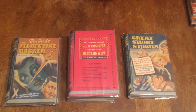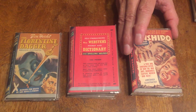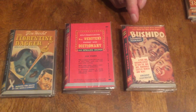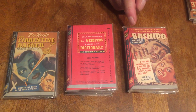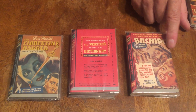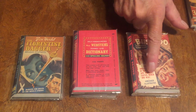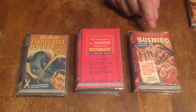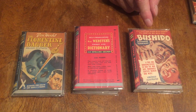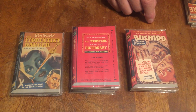is one of the classic quick readers with classic, great Oriental Menace cover art, Yellow Peril cover art, World War II. I mean, this is Bushido by Alexander Pernikov, a Japanese soldier threatening a white woman, basically. Again, the novel is abridged. It's a story of Japanese warfare in the Pacific, and it's interesting because this was published at the time when this kind of stuff was going on.